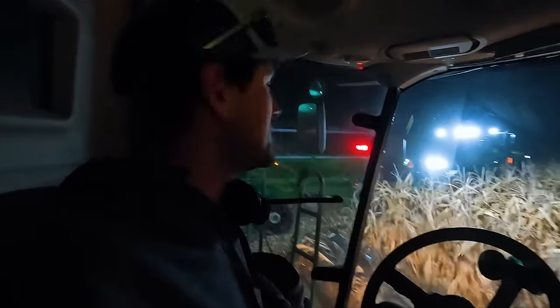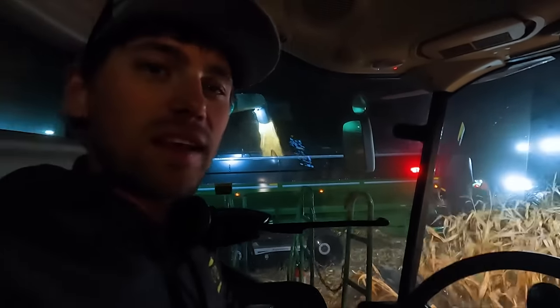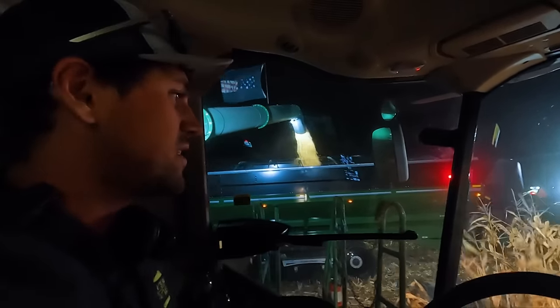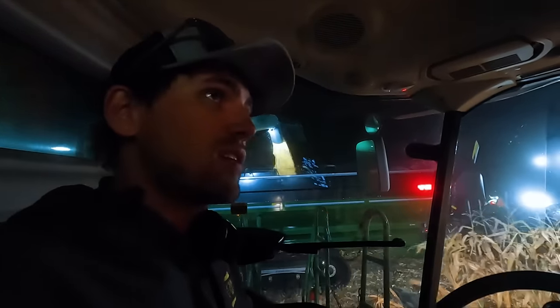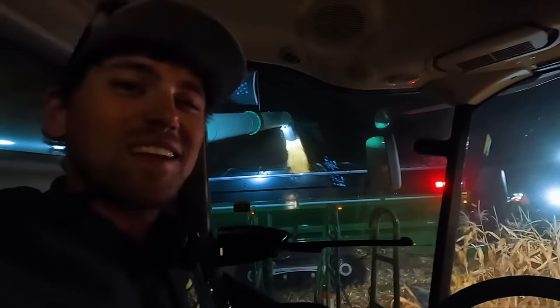Look who showed up! The big Swede got done spreading. Heard he had a breakdown. But, better late than never, I guess. So he's running the 9RX on the 2596. Chris is running the 2598 and the 580. And boy, am I glad to see two grain carts, because we got into some really good corn here, actually. And nice half-mile-long passes. Chris was struggling to keep up.